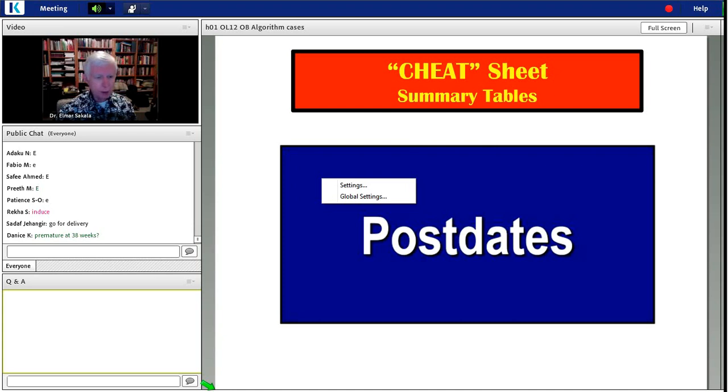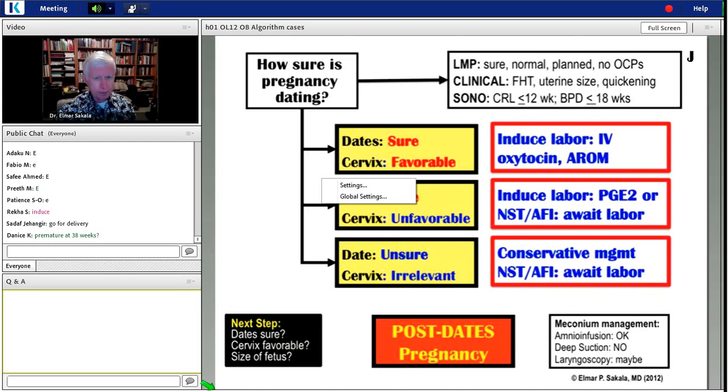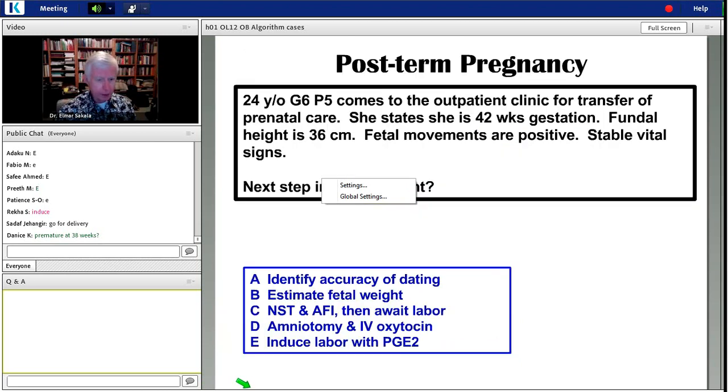Okay, very good. Post dates. We're interested in, are the dates sure? Is the cervix favorable? And the fetus. So here we are, a 24-year-old, gravida 6, para 5, comes to the outpatient clinic for transfer of prenatal care. She states she is 42 weeks gestation. Says she is. Do you know that? Do you need to confirm that if you're going to do something about it?